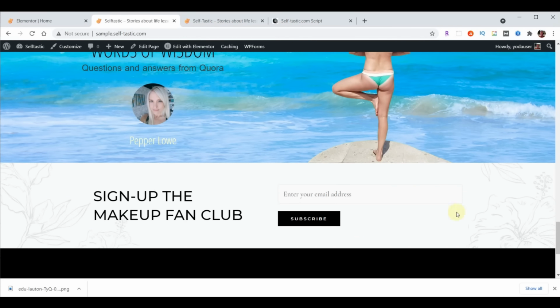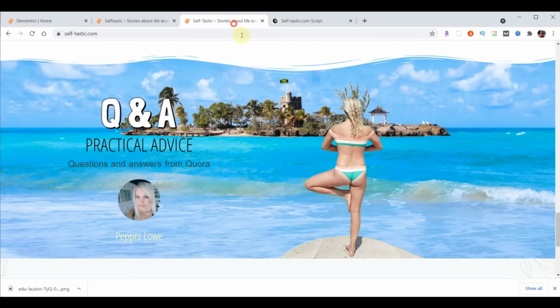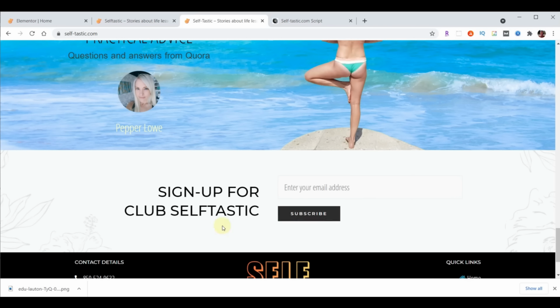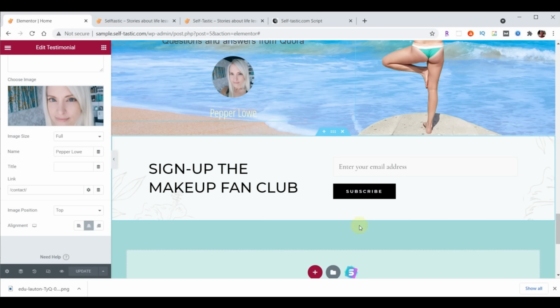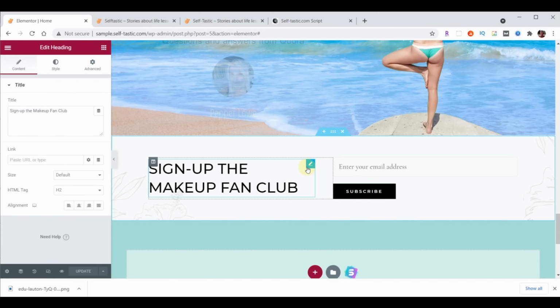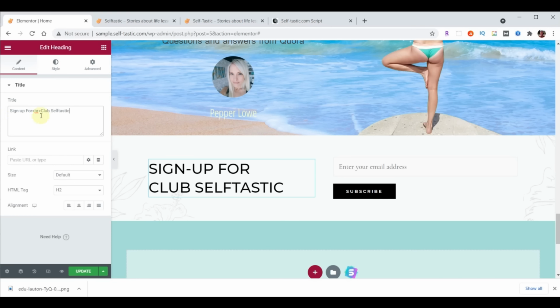Now we want to do the sign up, and that's pretty straightforward. If we look at the one over here, we just basically changed the text out because everything else was okay for our needs. So I'll come back over here, and we're going to change this text out. So we'll click on that. Come over here, paste that in. Notice I had a BR tag to allow this to break in the middle.